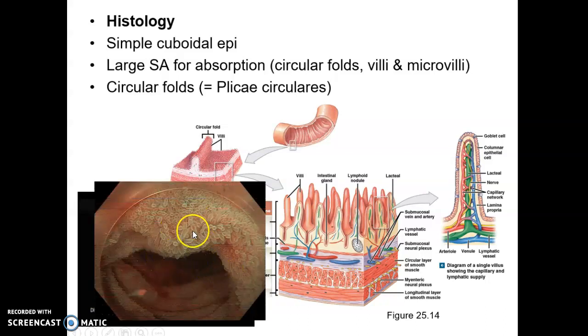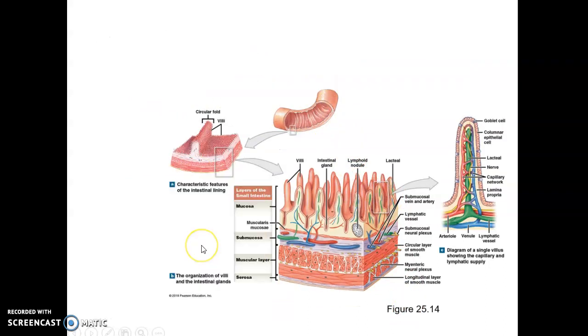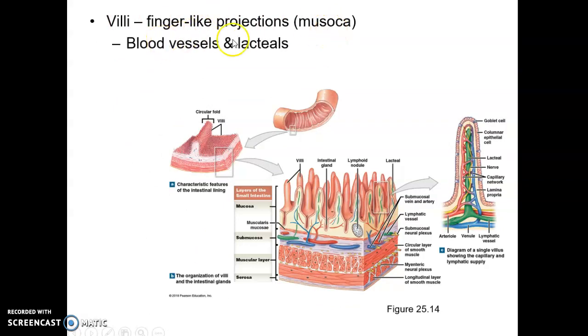Here's just another picture to show a zoomed in area of the villi. Again, huge surface area, because the small intestine has these modifications, because that's where the absorption of food nutrients is going to be occurring. The finger-like projections of the villi, part of the mucosal lining.